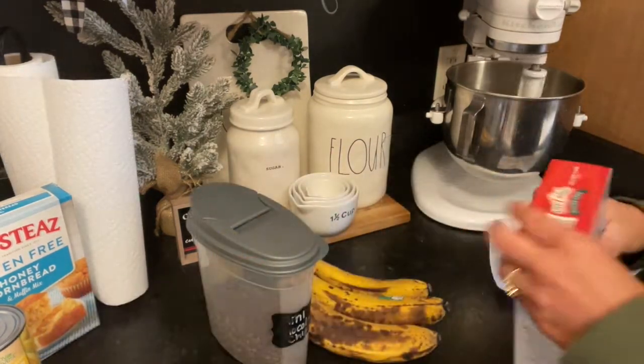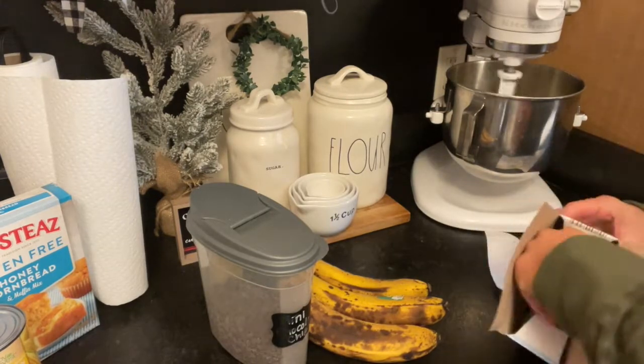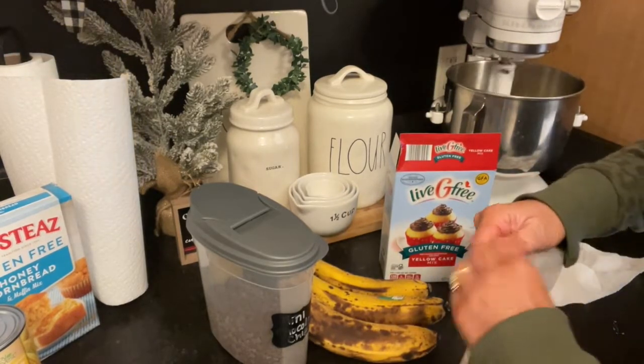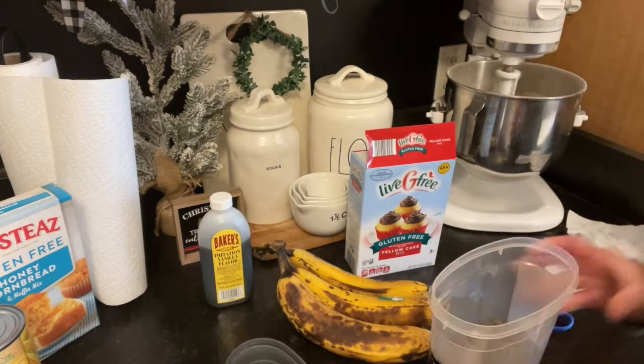And then you're going to add 1 box of yellow cake mix. And you can use any kind of cake mix with this. It's so good and such an easy recipe. And then 1/2 cup of chocolate chips.